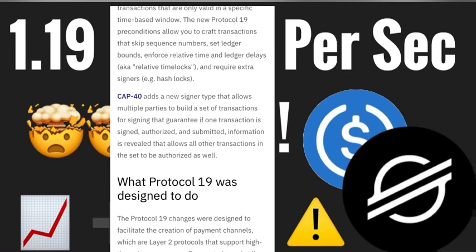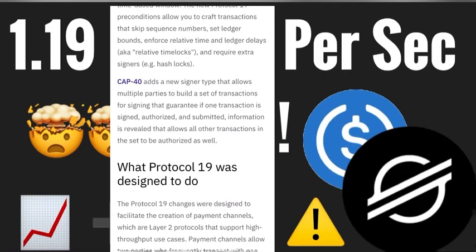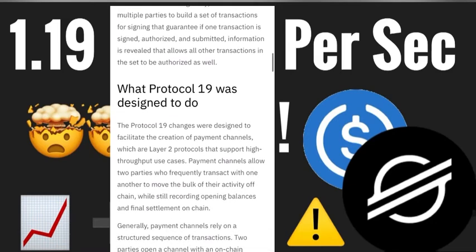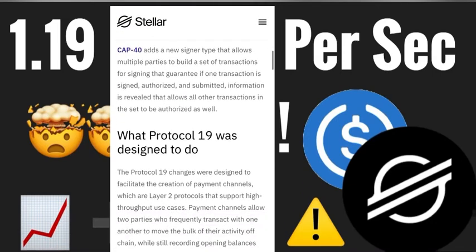CAP 40 adds a new signer type that allows multiple parties to build a set of transactions for signing that guarantee if any one transaction is signed, authorized, and submitted, information is revealed that allows all other transactions in the set to be authorized as well. So that's definitely helpful for smart contracts. It gives you so much flexibility.